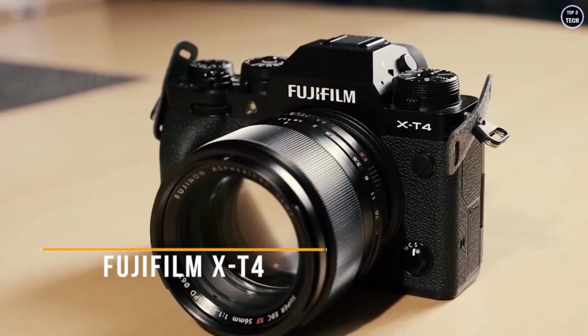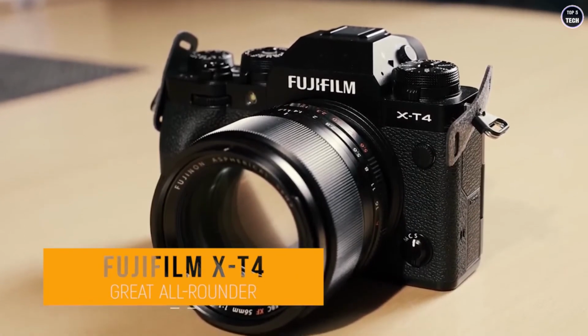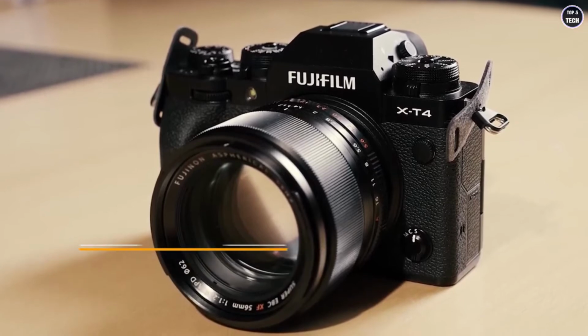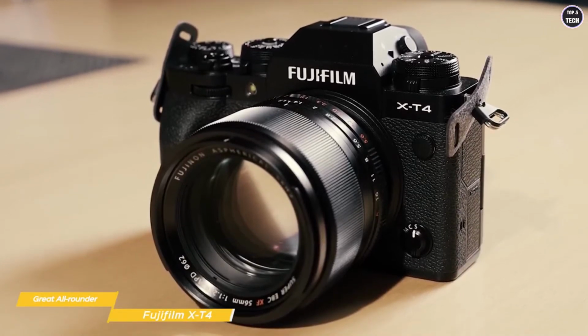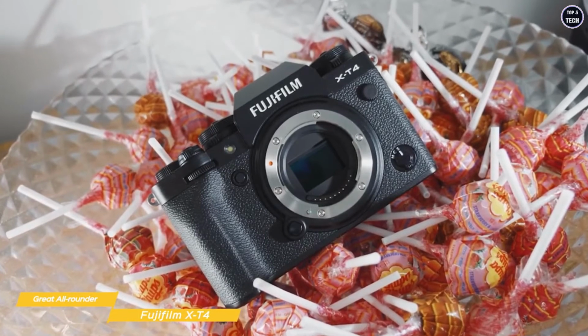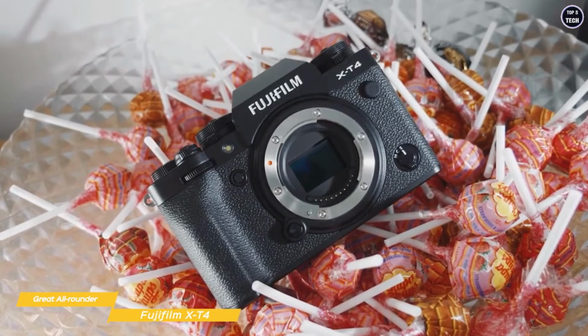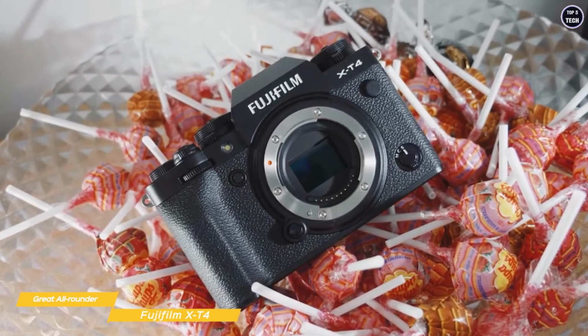Next up, the Fujifilm X-T4, our pick for great all-rounder mirrorless camera. Fuji is known for their amazing, unique photo quality, and the Fujifilm X-T4 emphasizes this. It is a perfectly balanced mirrorless camera that offers in-body stabilization, a variable angle touchscreen display, 4K video capture, and good battery life that makes it more than a fantastic stills camera.